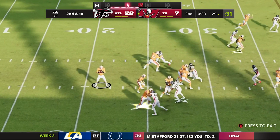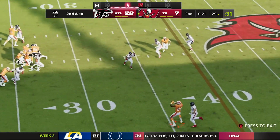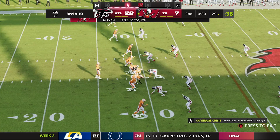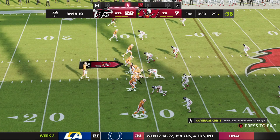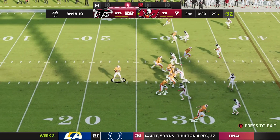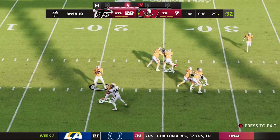To throw on 2nd and 10, Ryan. And he drops it incomplete, and their struggles continue here. These guys have punted 4 times already, and they're staring at a 5th, barring a conversion here on 3rd down.